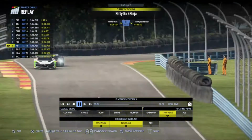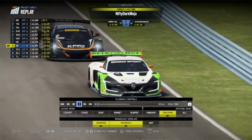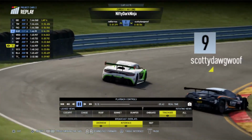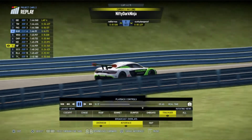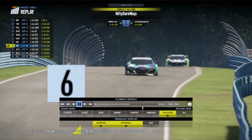As you go up the hill, we'll just have a quick look back, and you've got Nifty Dark Ninja and Scott still having a nice battle for 8th and 9th positions into the same corner that they were going into. And Scott makes a mistake on the inside, loses a lot of ground there, and that'll help Blake close up.